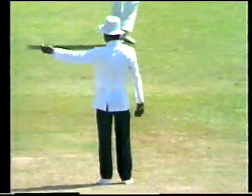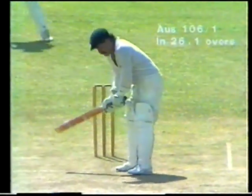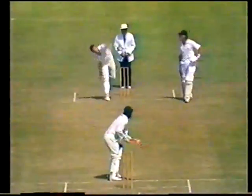Here's Boone, using his feet. What a shot, my word. Piercing past the extra cover fence, 4 runs. Boone 64, taking strike to Jarvis.